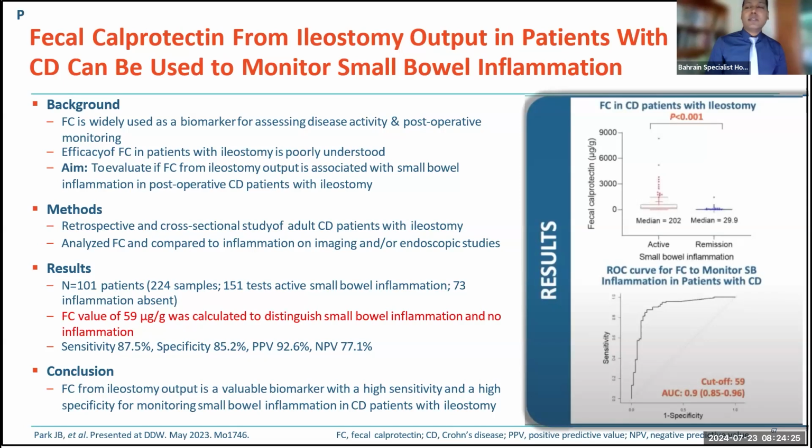Fecal calprotectin is a very well-known monitoring tool for inflammation in the colon. However, this particular study has assessed the inflammation of the small bowel using fecal calprotectin in those patients who had an ileostomy. And here it is found that this is a predictor of inflammation of the small bowel also, showing an area under the receiver operator curve of 0.9, with a high sensitivity and specificity as it does for colonic inflammation.